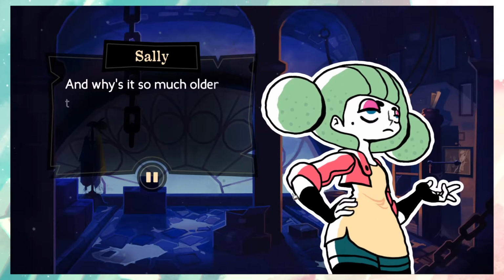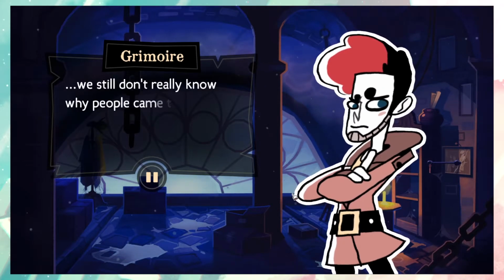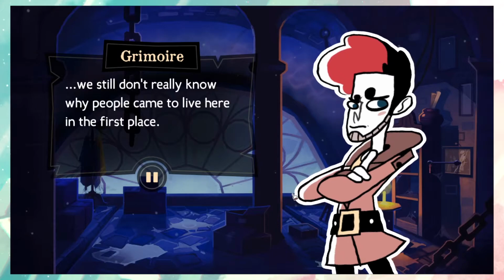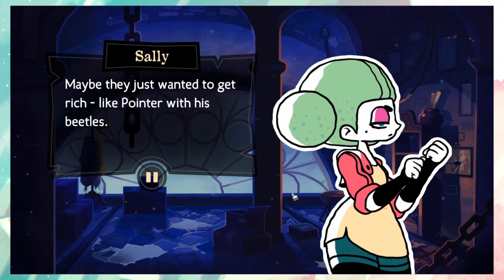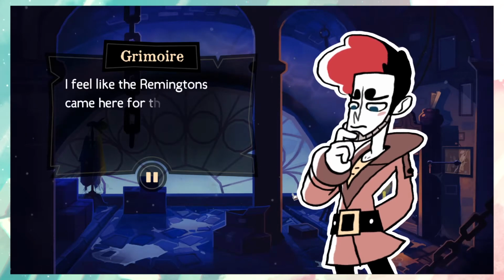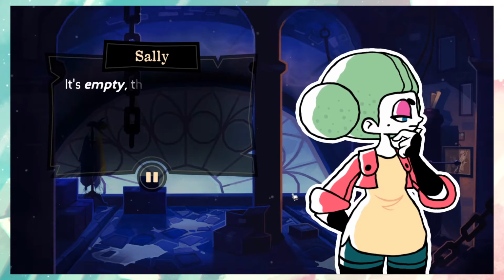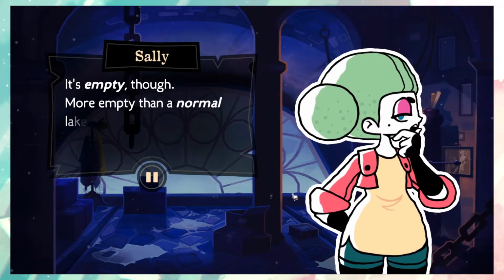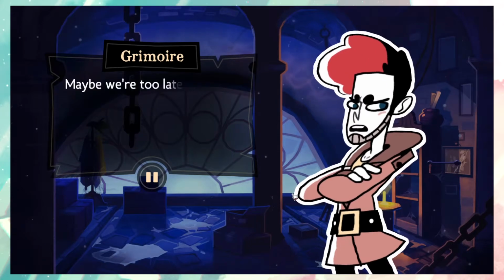And why is it so much older than the rest of Tangle Tower? We still don't really know why people came to live here in the first place. Maybe they just wanted to get rich, like Pointer with his beetles. I feel like the Remingtons came here for the lake, for what was in it. It's empty though. More empty than a normal lake would be. It is now, yeah. Maybe we're too late.